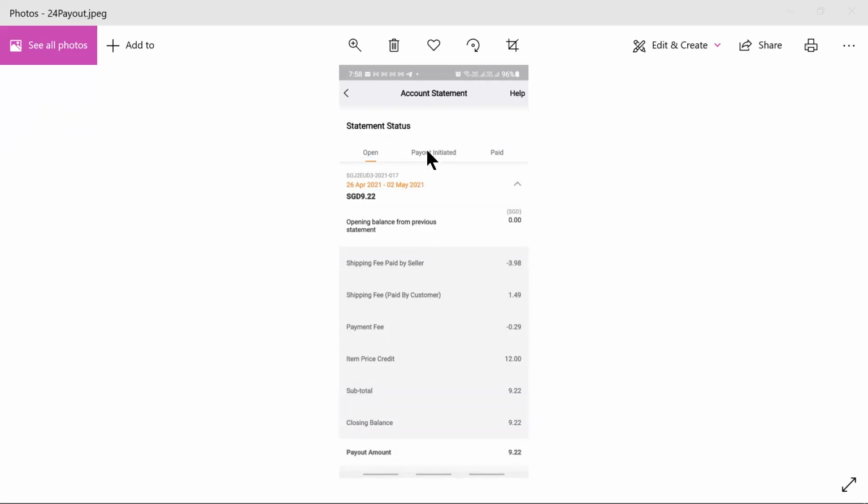Here we also have the account statements. You can also check your balance sheets, your account, and you can see that you should be expecting about $9 plus coming in. You can see that this is a shipment fee that is borne by the seller, using Ninja Van. The shipment fee is borne by the seller, who pays a ballpark of about $4, and the customer pays about $1.50. So all in all, the shipment fees cost about $5.50, plus other charges such as the Lazada transaction fees. With all this deducted, your actual net profit is about $9, even though your item cost is about $12.